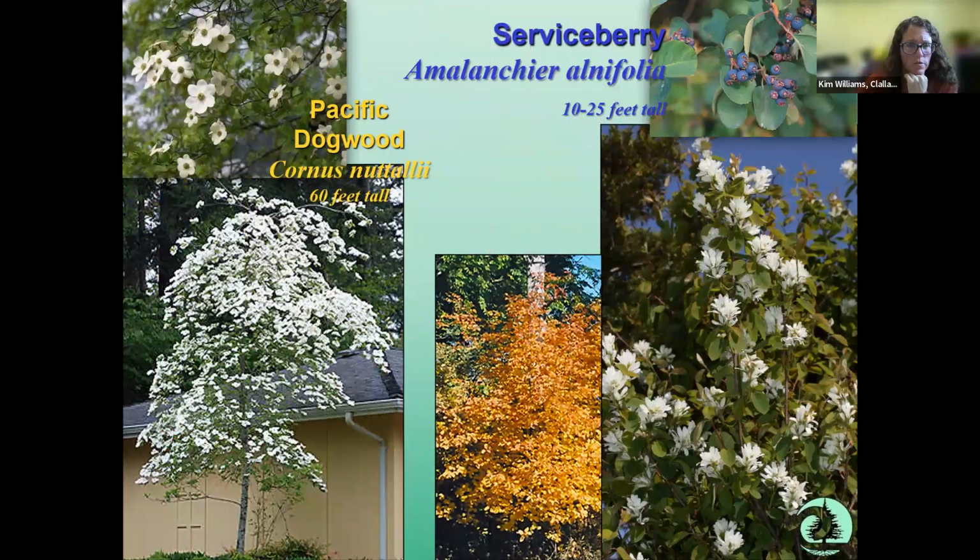So getting into some of our flowering shrubs and shrubby trees, the Pacific dogwood, Cornus nuttallii, is a beautiful tree, 60 feet tall-ish, right around there. They have the beautiful white flower, and it stays on for several months, and then it drops. This is one tree that really does well if you prune it. So you can prune it, you can let it go as wild as you want, and they actually hold the shape pretty well, but it is really beautiful pruned as well.